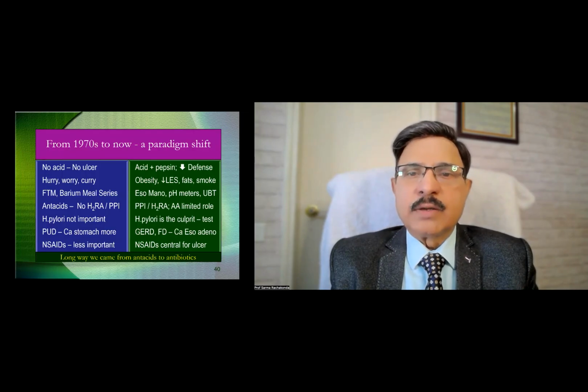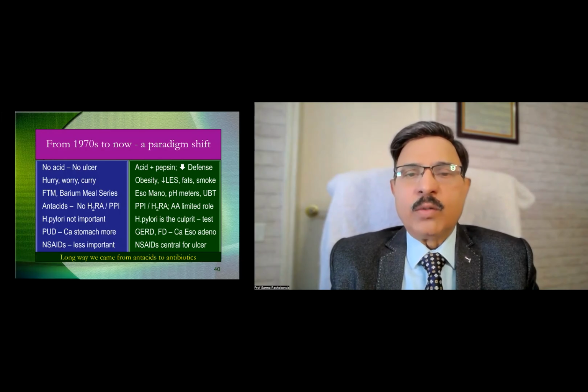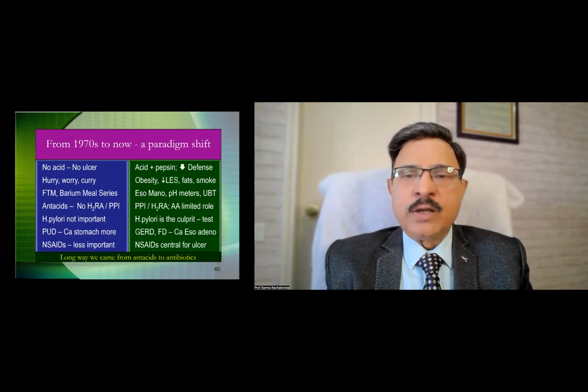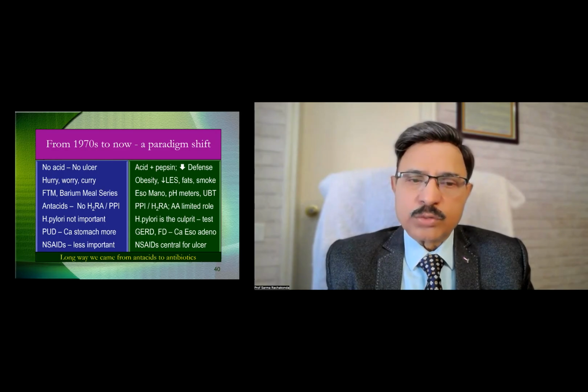So from the 1970s to 2025: earlier, no acid, no ulcer was the doctrine. Now it is acid plus pepsin plus decreased defense. The Helicobacter hypothesis is ruled out. Now obesity and reduced lower esophageal sphincter pressure, fats and smoking are incriminated as causative agents. Earlier, fractional test meal and barium series were done. Now esophageal manometry, pH meters, and urea breath test are used.